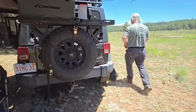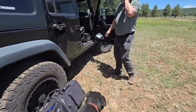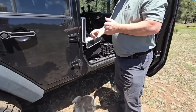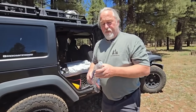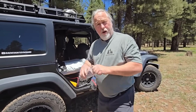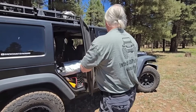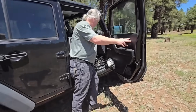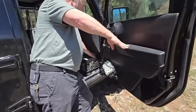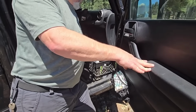In the front of the rig, I have a water filter that screws on, so you can get some stream water and filter it if you want to. Also, I carry water. I usually carry these, I think they're 2-gallon jugs. Those are non-drinking water. This is my drinking water.